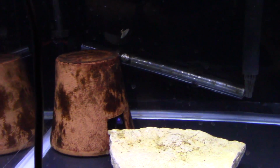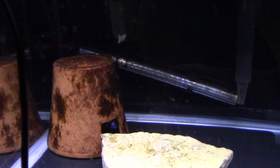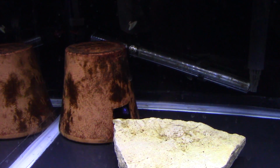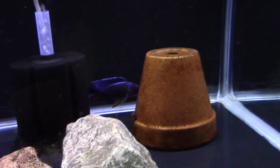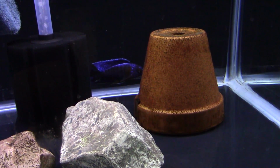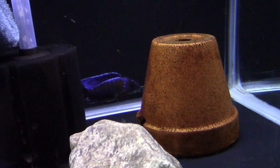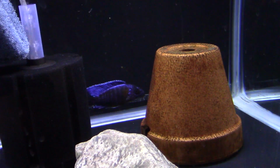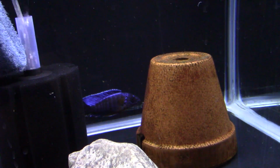Lots of brown algae in this tank, but that is my wild caught red shoulder male. See if I can't get him to come out. Alright, there he is. Sorry, this glass is kind of spotty. But every time I show him I just say the same stuff, he's just unreal. Just amazing looking red shoulder.